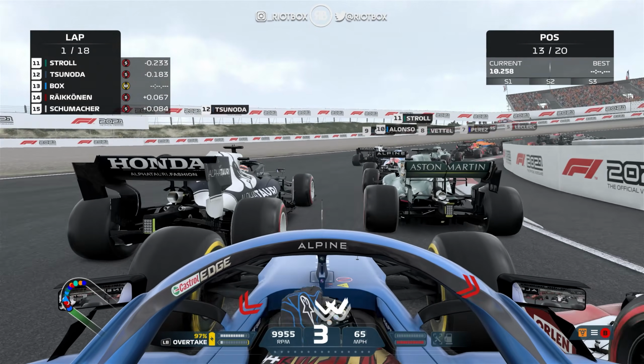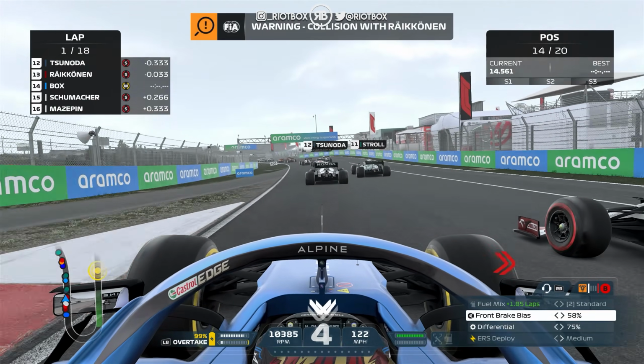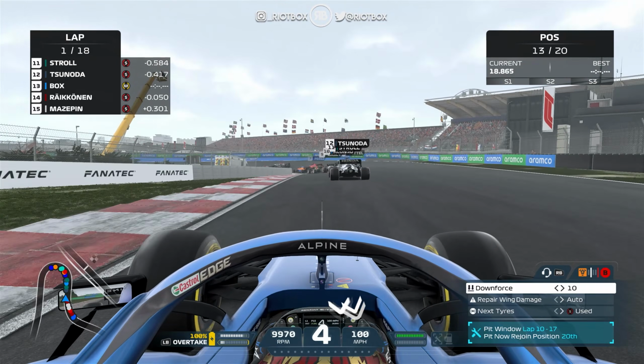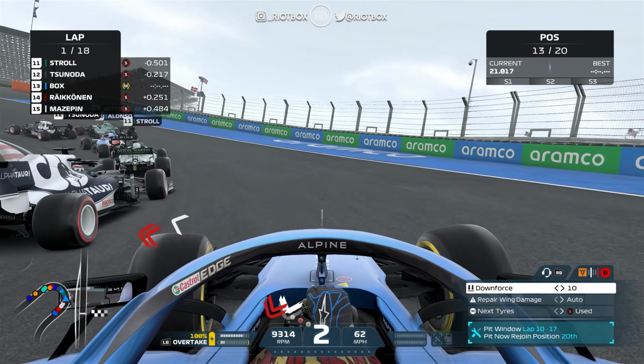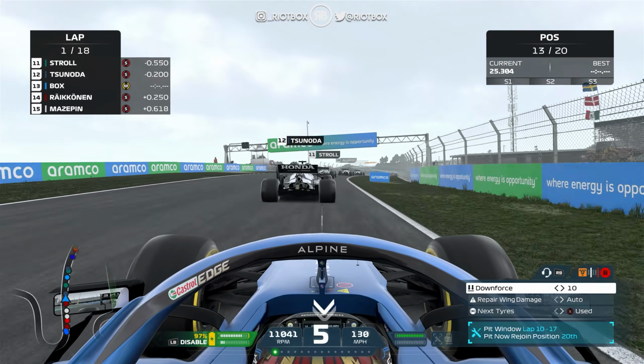Okay, so we've got some wear. We'll start to see a loss of power. Being beaten up at the start here. This is probably our worst start to a Grand Prix this season. Especially with our recent form, which has been very good actually.